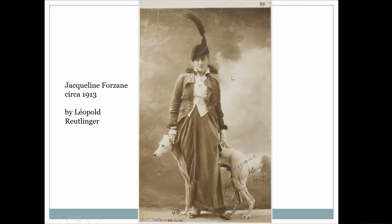Here we see that they've introduced the dog as well, because Jacqueline Fortson was a model of that time. So it's a fashion shot, introducing some more. Look at how nice the background is. Again, hand-painted, done very softly, giving the impression that the background seems to be much further away from the actual subject.